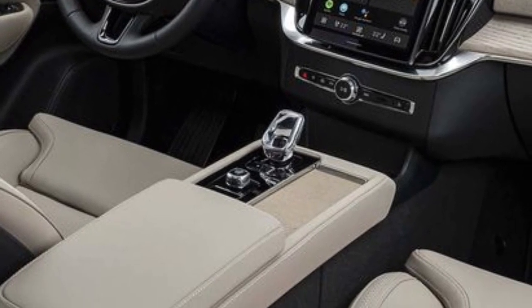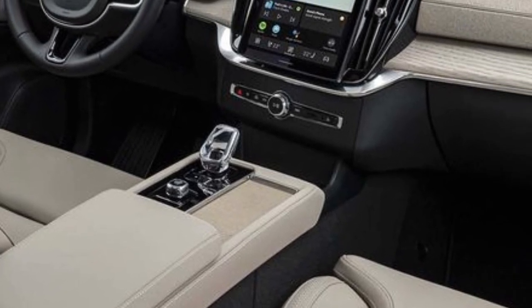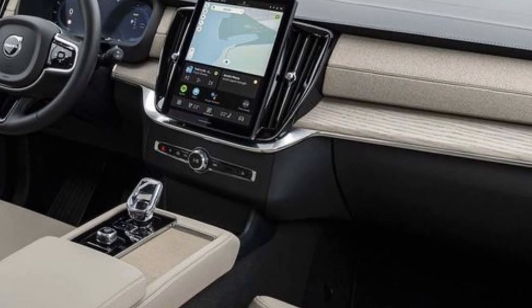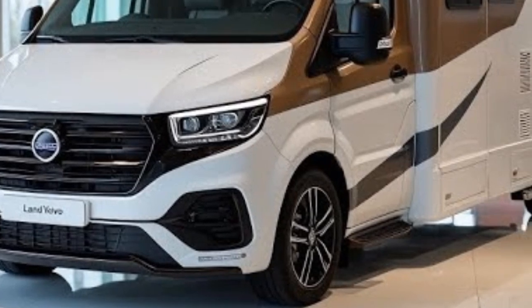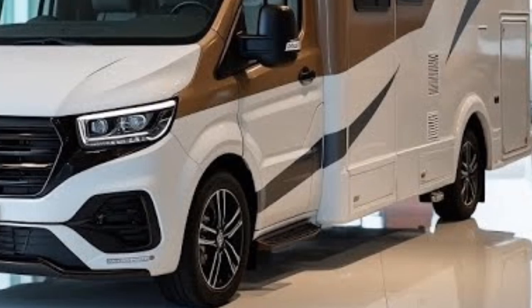For sleeping arrangements, Volvo has included a comfortable, fold-out bed with high-quality memory foam. The seating area doubles as a workspace, making it perfect for digital nomads or travelers who need to stay connected. There's even a smart entertainment system with a foldable screen, Bluetooth speakers, and Wi-Fi connectivity.